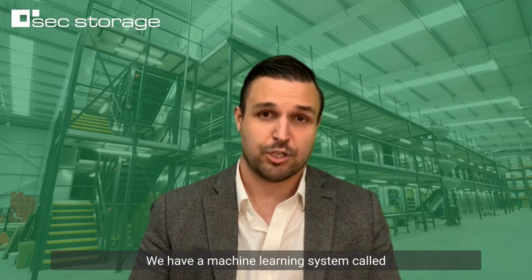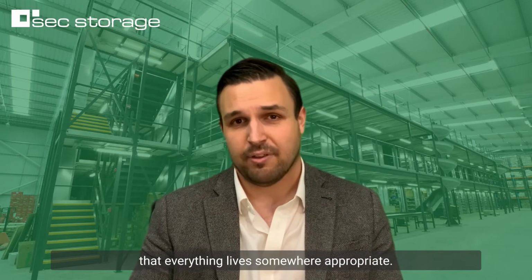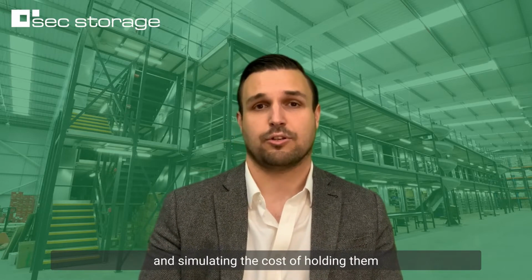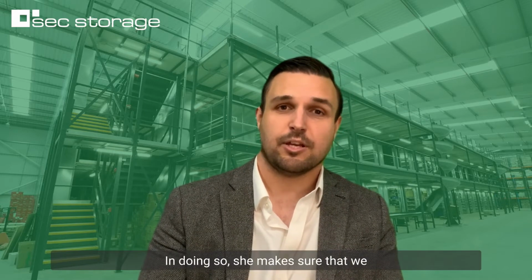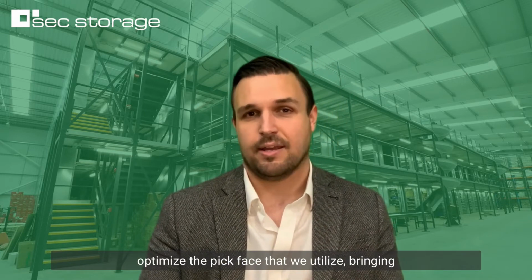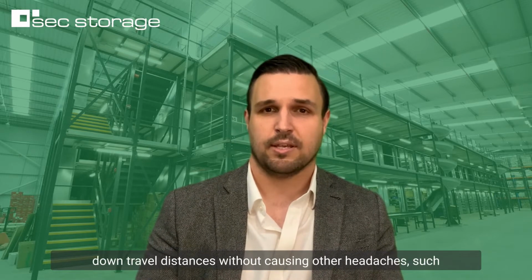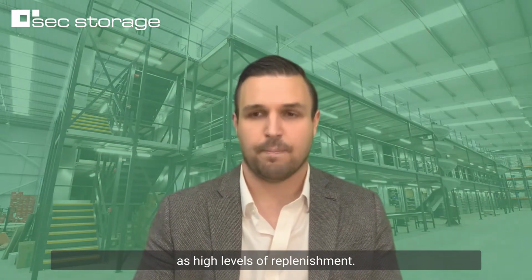We have a machine learning system called ELSA, and what ELSA does is ensures that everything lives somewhere appropriate. She does that by analysing every SKU and simulating the cost of holding them in one pick face type over another. In doing so, she makes sure that we optimise the pick face that we utilise, bringing down travel distances without causing other headaches such as high levels of replenishment.